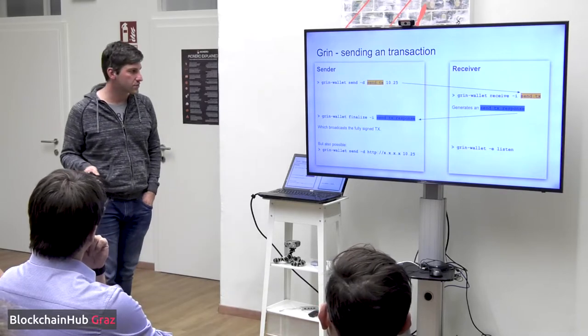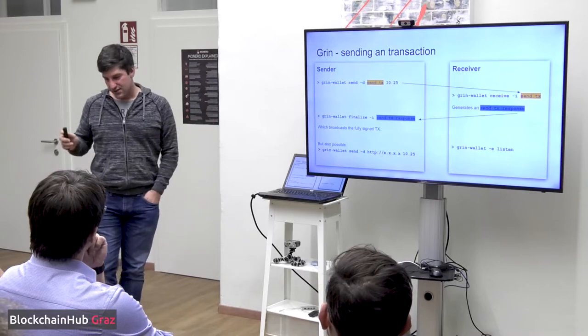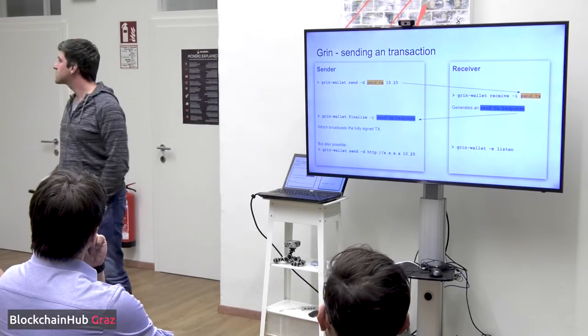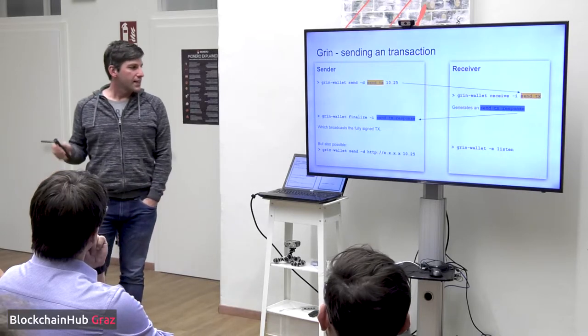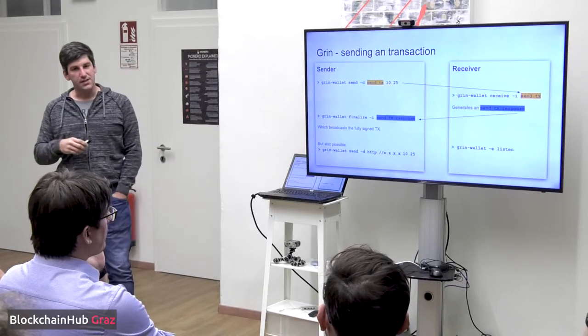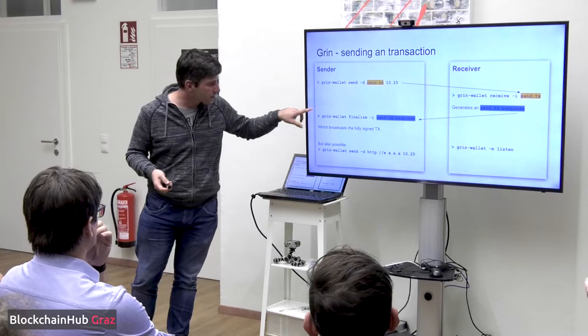That's the big difference to Bitcoin, where I can just show you my address. I can print out the address on a slip of paper if I want, with a QR code, which we don't have anywhere here, and anyone can send to this QR code. So that's not possible in Grin. Both parties need to be online and talking together. This is just an example of how it works in the command line.